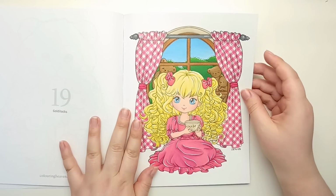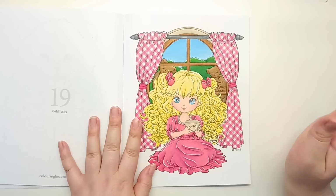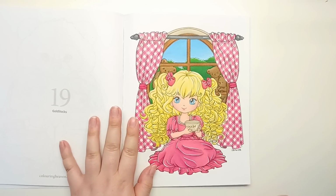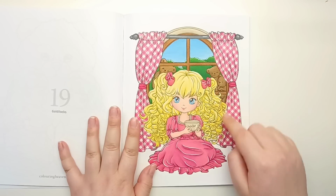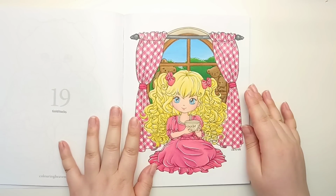I love this page. I love how bright it is. I love the pinks. I love the bright golden hair. And I love the curtains, which I actually did with washi tape. And let me tell you, cutting around all of these curls of her hair was a nightmare. But I'm so happy with how it turned out.